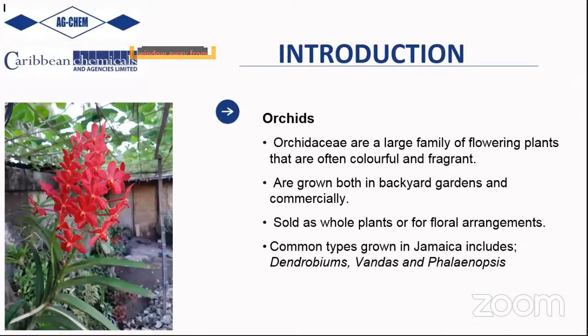Orchidaceae is a large family of flowering plants that are often colorful and fragrant. In Jamaica, we grow them both in backyard gardens and commercially, and they are sold as whole plants or floral arrangements. Some of the more common types that you might see in Jamaica would be the dendrobiums, the vandas, like the sun vandas, and phalaenopsis. But we have many more types grown in Jamaica, but these are some of the more popular ones that you might encounter on a daily basis.